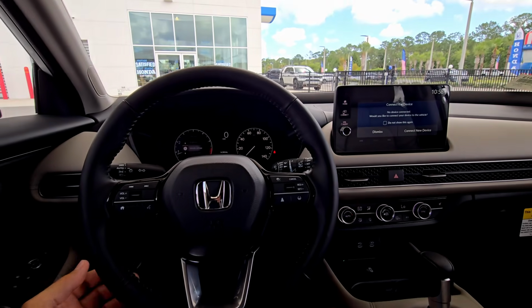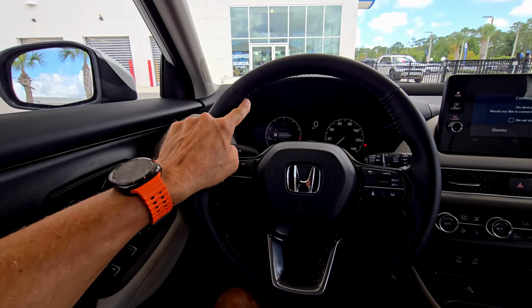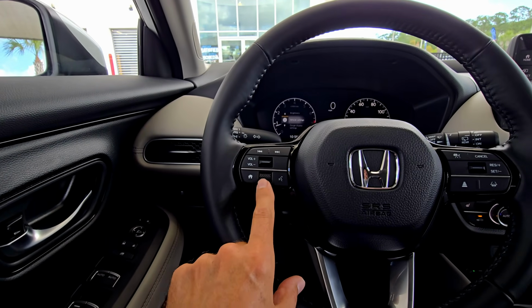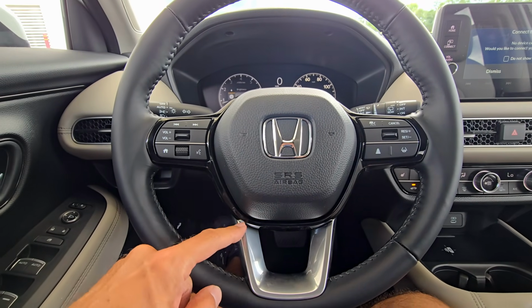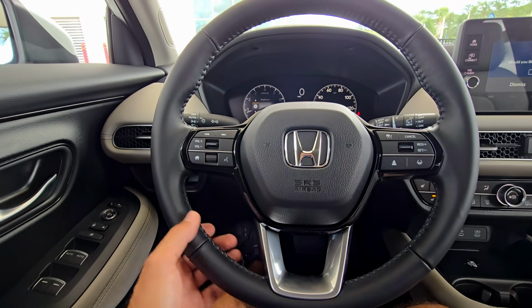Take a look at the steering wheel. I like the size of it. It's also good to the touch. It's leather wrapped. We have some stitching on the inside. On the left hand side, as far as the buttons, we have the Seek, Track, Volume, Home, and Voice Control. On the right hand side, we have the Cruise Control, Adaptive Cruise Control. Right here in the middle, we have the Honda logo, and this is also new. Those silver spokes at the bottom, they're new for the 2026 model year.